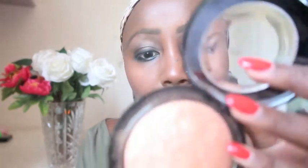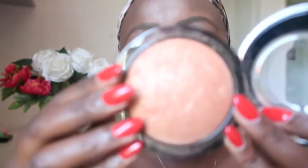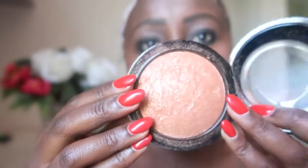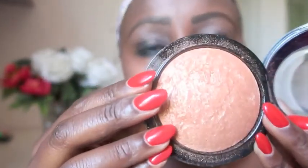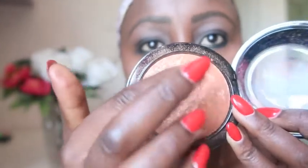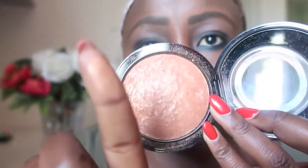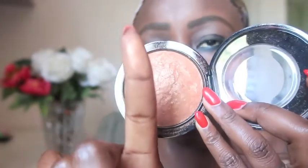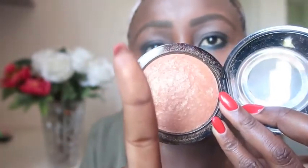Apply this MAC Gold Deposit Mineralized Skin Finish. So beautiful. Look at that. Your cheekbones are going to pop. They will see you from here to Timbuktu, or whatever it's called. So this one I use my finger.